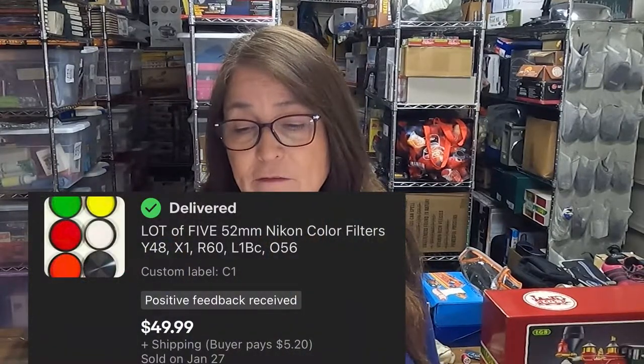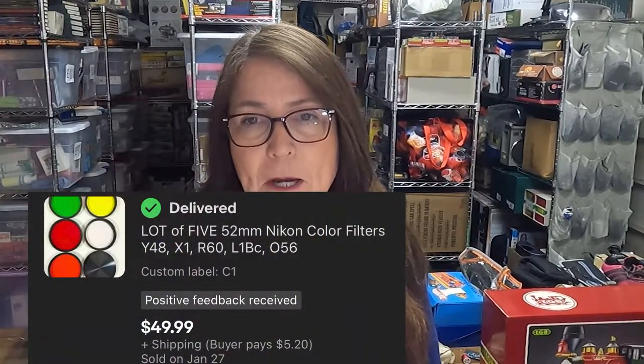Next is I sold this lot of 52 millimeter Nikon color filters. They're vintage. I sold them for $49.95. I bought this at an estate sale in a pretty big lot of items. So I probably have maybe $10 into this. I don't even think I paid that. For some reason, $8 is coming to mind.